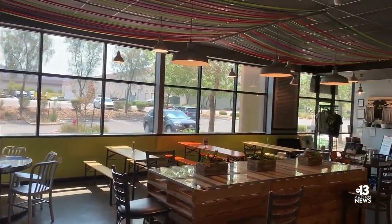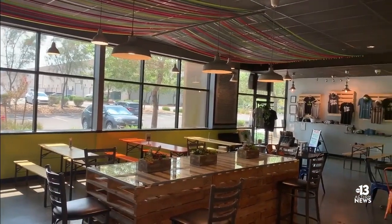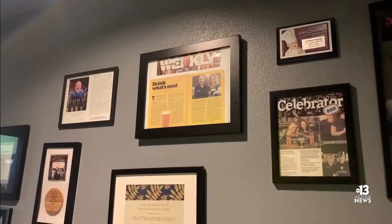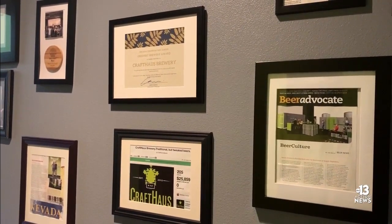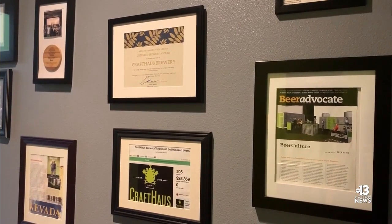We planted down roots here. It took us a little bit of time to change the licensing and the zoning to allow us to have this business model. But we worked with the city for about 18 months, wrote new licensing that was more craft beer friendly, and then the Booze District sprang up.